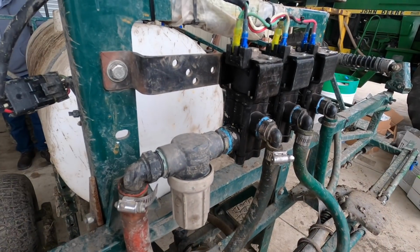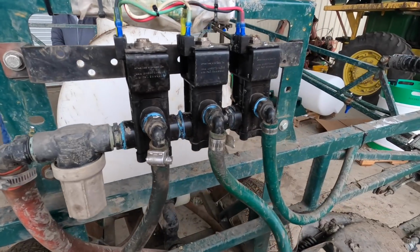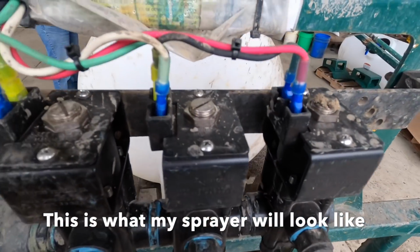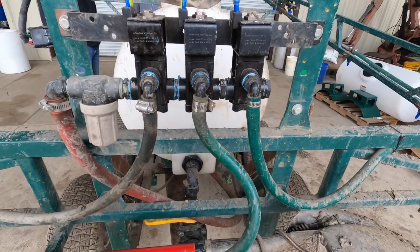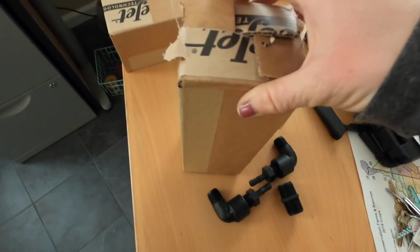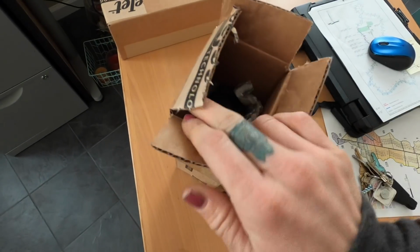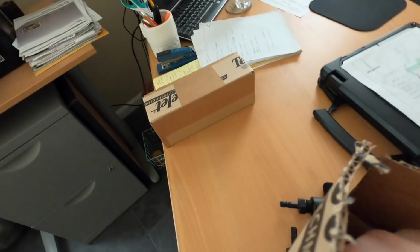Okay, she's got the same exact thing, just a different way. So this is what we got from Big W. It's gonna go on my sprayer.